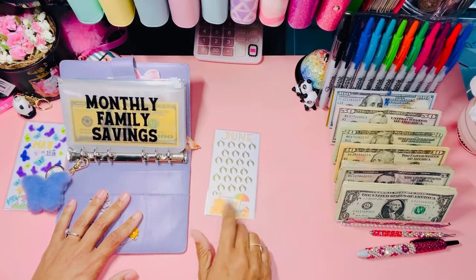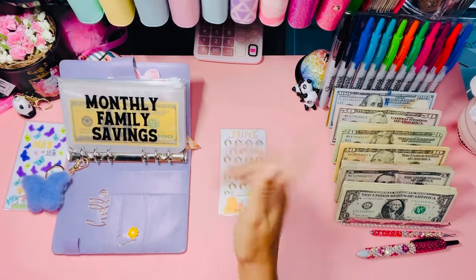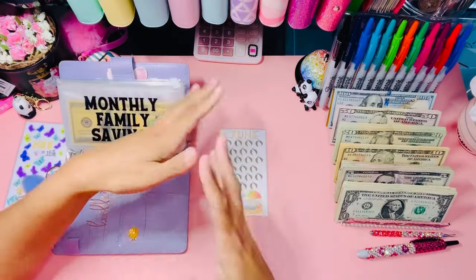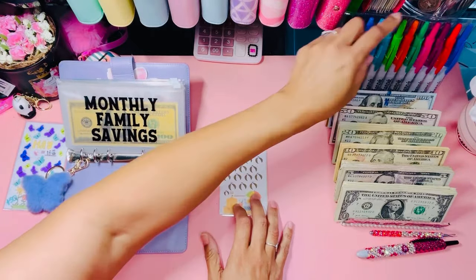So we're on June. This is our June one. We're now getting started. We are uber behind. So I'm trying to play catch up with content so I can get this done. It's really my accountability and I haven't done it. So recording it makes me do it. So today we're putting in $100.